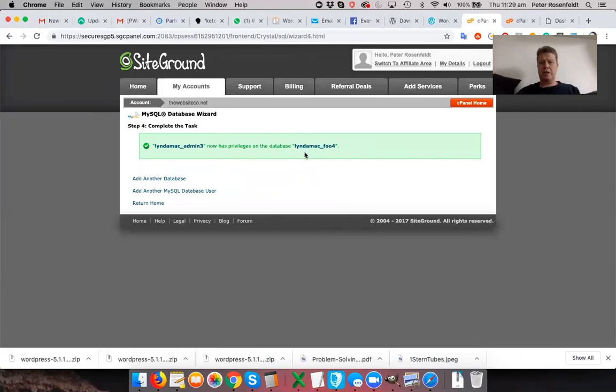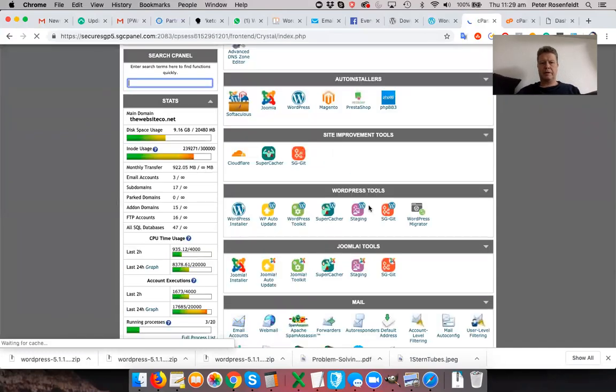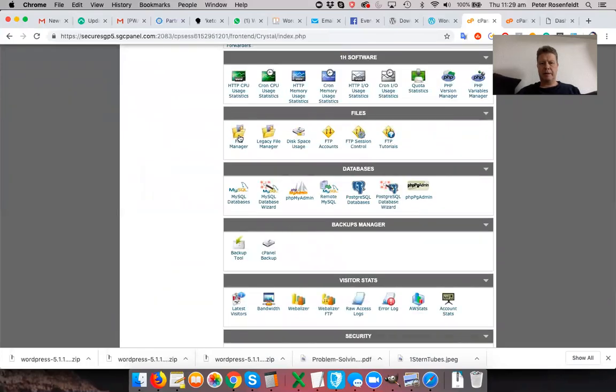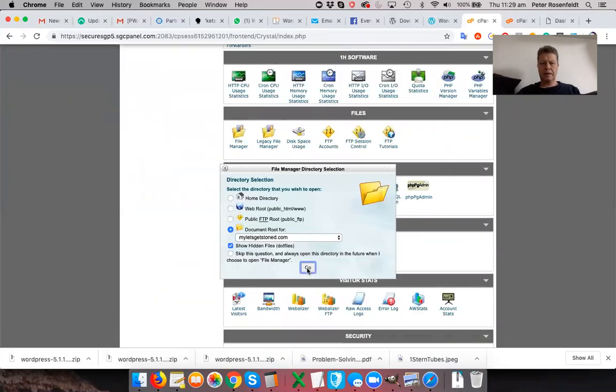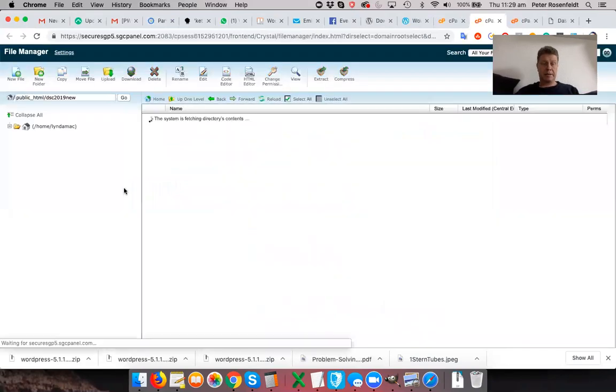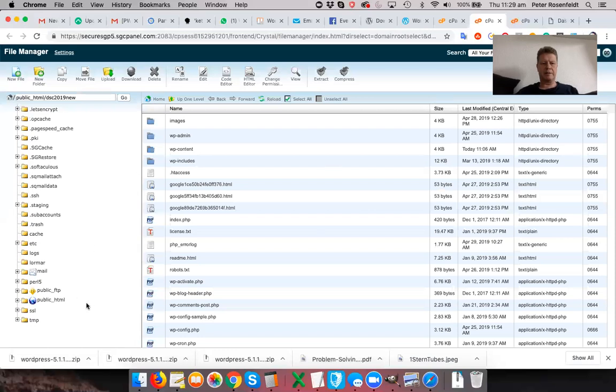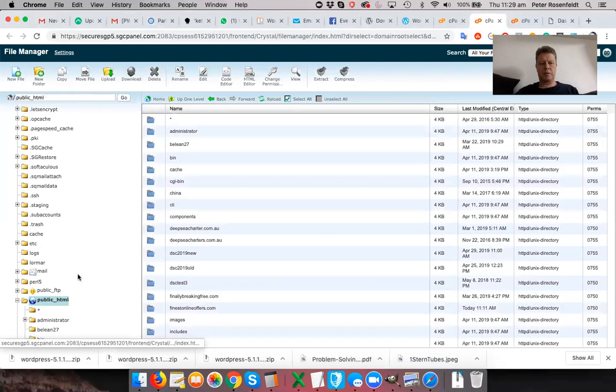Now we need to actually upload WordPress to our folder. So you go back to cPanel and you go to File Manager. And don't be intimidated by this directory structure. It'll be a lot simpler when you open a new account, but I've got a lot of different accounts here, so that's the reason mine has got a lot of subfolders. But the important one is the public.html, which is highlighted with this little globe icon. That's where your websites will all live.